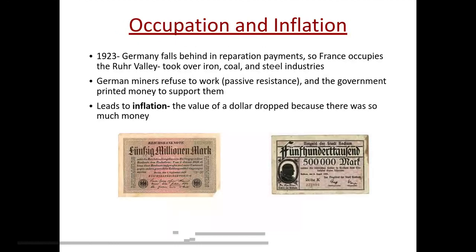So, 1923, a couple years after World War One, Germany starts to fall behind on its reparation payments. And one of the nations they owe money to, France, decides to occupy with troops the Ruhr River Valley. Now, the Ruhr River Valley is a heavily populated, highly industrialized region in Germany. It's actually one of the most economically powerful regions in the world, even today. The French decide to occupy this region, and they take over the natural resources and the industries there, most prominently the steel industry.